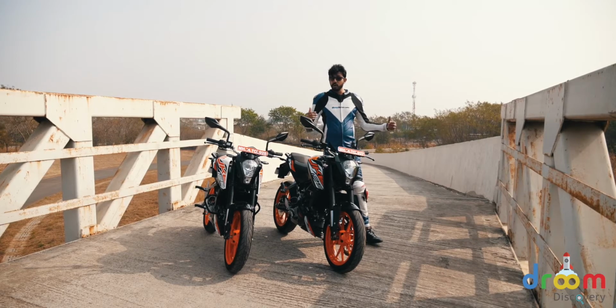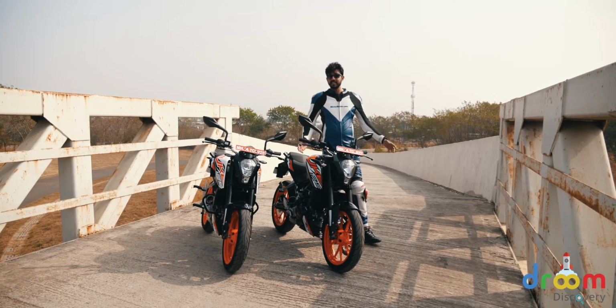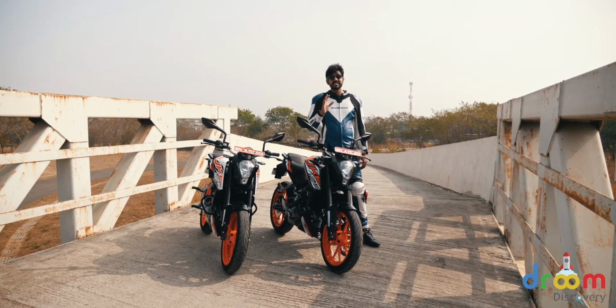So if you're looking for a motorcycle to go to college and yet make a style statement, or to ride purely in the city, the Duke 125 is the best from KTM as far as city riding goes.